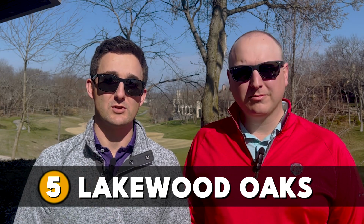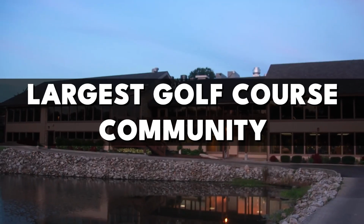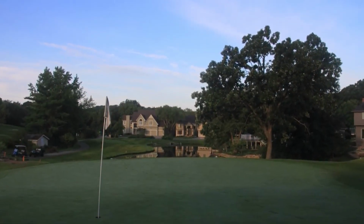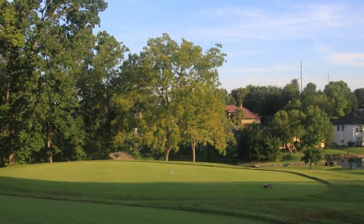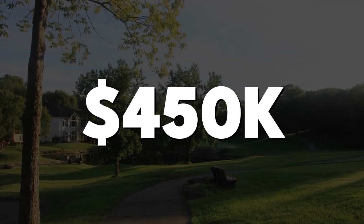So again, top 5, we're going to start from lowest to highest, and we're going to kick it off. Number 5 is Lakewood Oaks. It is in Lee's Summit, Missouri. The reason that this one made the list is because it is the largest golf course community in the area. It's huge. There's about 2,300 homes. They've got single family homes, condos, villas, a wide array of home options. This also made the list because it's probably the most affordable as far as home price. That's right. The average home price last year was about $450,000.